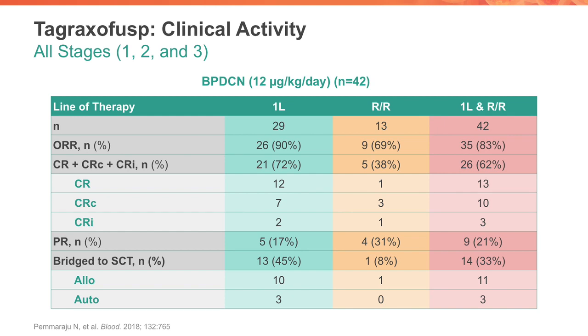Focusing on frontline treated patients first, 1L, among 29 patients, we reported a remarkable 90% overall response rate, of which the majority were complete remissions at 72%. Furthermore, there were 5 patients, or 17%, who experienced a partial remission, and approximately half the patients, or 13 out of 29, were able to be bridged to a stem cell transplant, remarkably the majority of these allogeneic transplant.